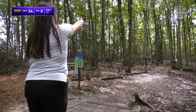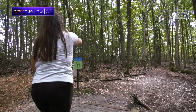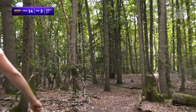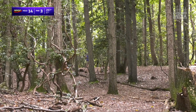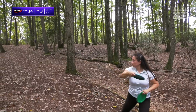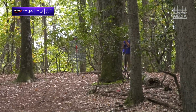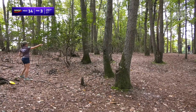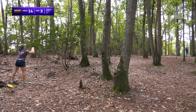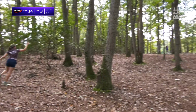Vanessa looks like she's lining up for the backhand. All these ladies are taking the fairway route, but if you look, there is a right-hand backhand that goes straight ahead and will fade out to the left. So Vanessa here is now going to have to throw an anhyzer shot up the hill to try to make it up to save a par. And here's Lisa putting from about 55, 60 feet out over the mountain laurel.